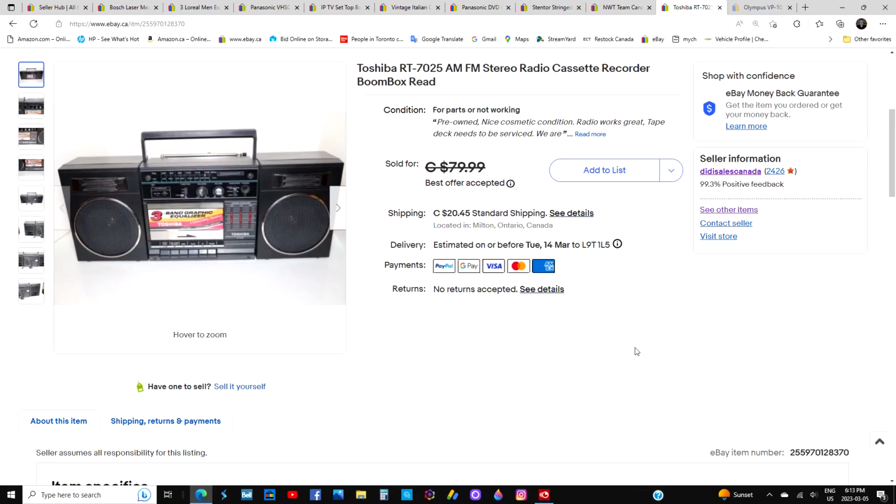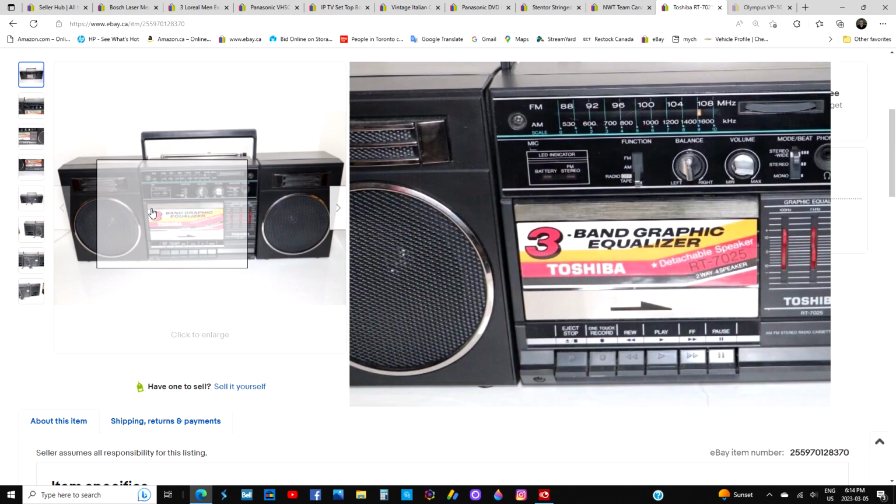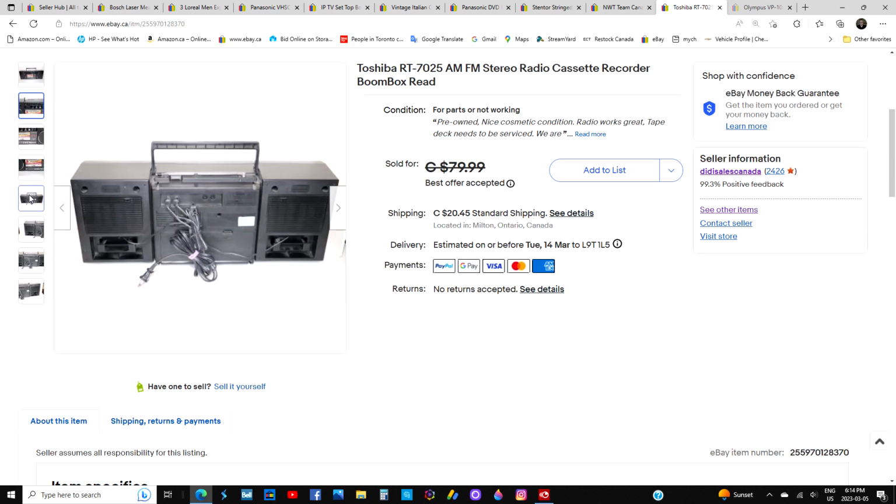That's one of the ones we're going to save for the end. Let's do this one here. It is one of my favorite things. It's a boombox. So a little history behind this one. This is the Toshiba RT 7025 AM FM radio cassette recorder. This thing was clean. It was in amazing condition, guys. Still had the sticker on the front. It was a bit dusty, so I did have to clean it off.